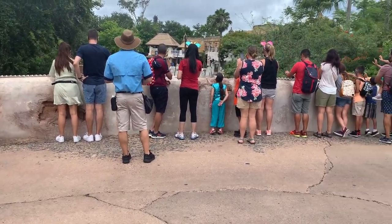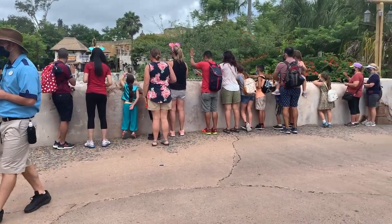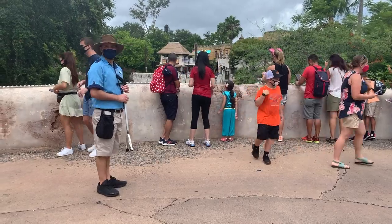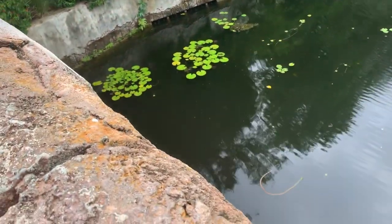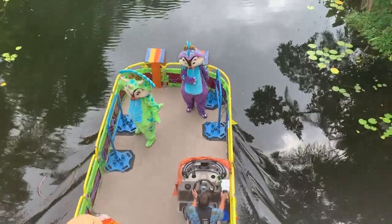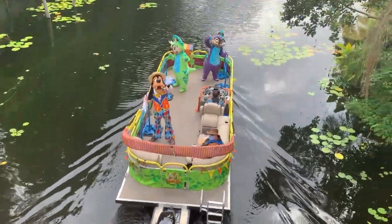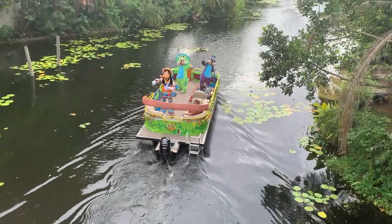So here's an example of people just on a bridge waving to their favorite characters. Not much social distancing, but everybody has masks on, so they're being pretty safe. And let's see here. I'm gonna get them coming through, I think. Here we go. Oh, Chip and Dale! Look at the Goofy! Oh, they're in their little dinosaur costumes. That's so cute.